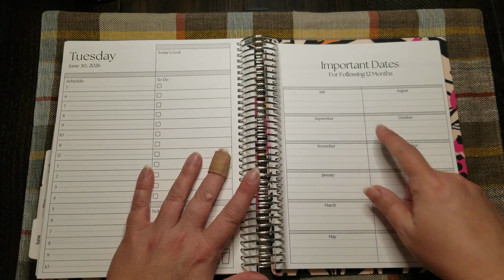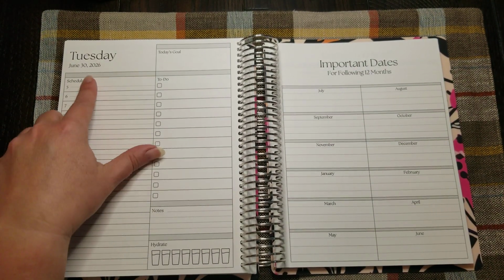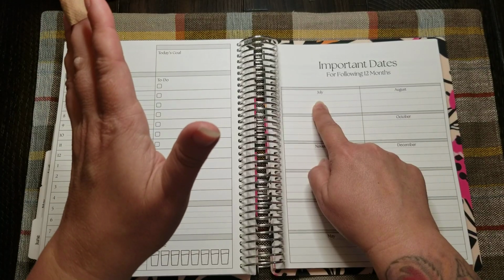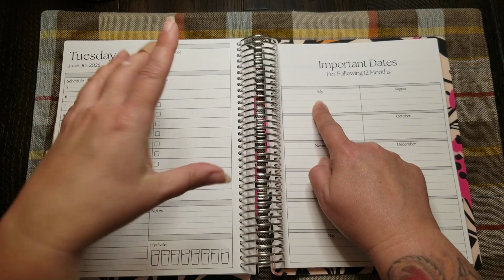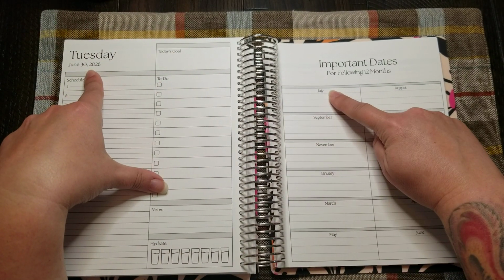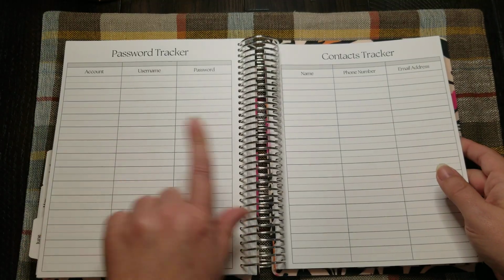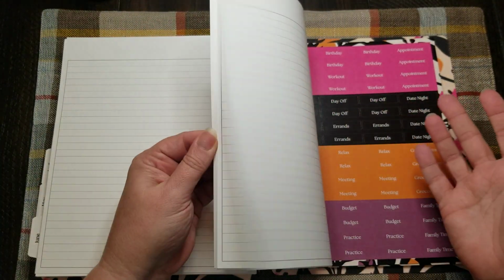So here are important dates for the following 12 months. Now, because this ended in June, this actually starts in July. So depending on when you end your daily, and that's another thing, you can start any month. So say you wanted to start in April, you wanted to start in October, whatever, then it will be 6 months from that point. So I started this for January, ends in June. So for the next 12 months, I've got July through June, which I think is pretty great. Then you also have a password tracker, a contacts tracker, which you could certainly repurpose if you needed to. And then you've got a bunch of notes pages.